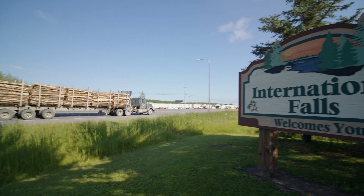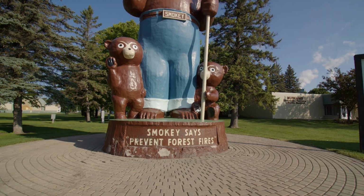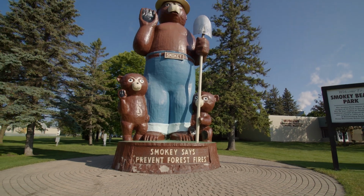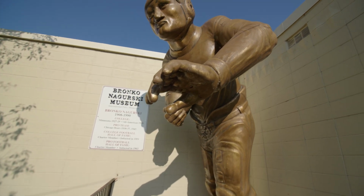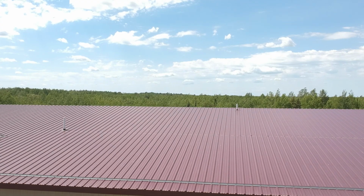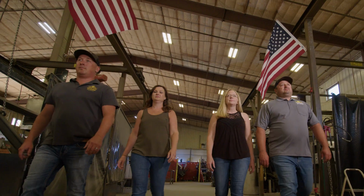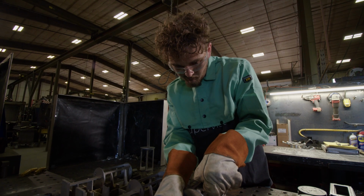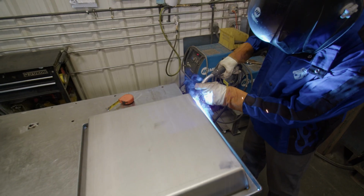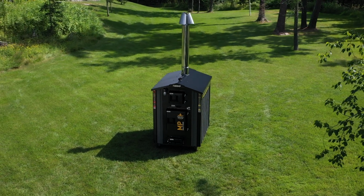Welcome to the ice box of the nation, International Falls, Minnesota. With temperatures at or below freezing for almost 200 days a year, it's the coldest city in the lower 48 states. But here at Crown Royal Stoves, we know how to heat. As a family-owned business, we're dedicated to providing our customers with quality American-made products. Our industry-leading outdoor furnaces are trusted across the nation.